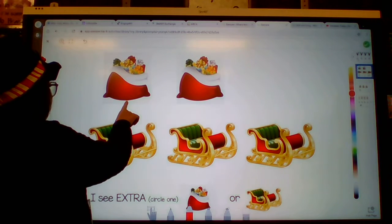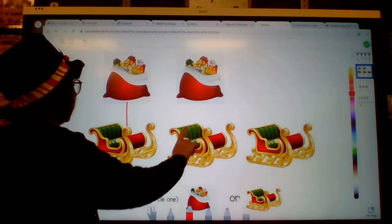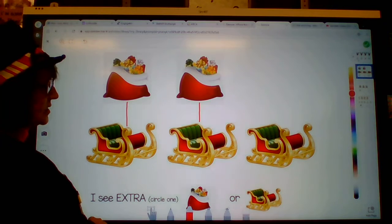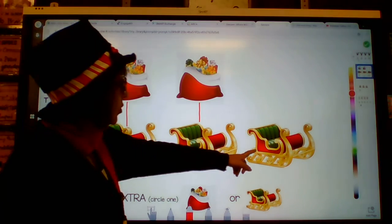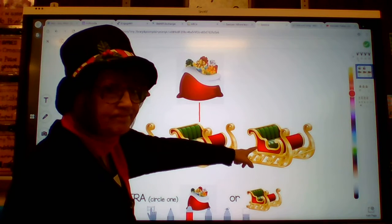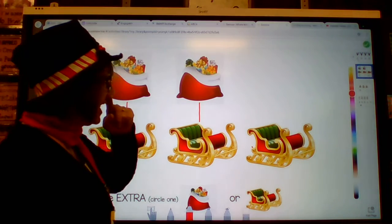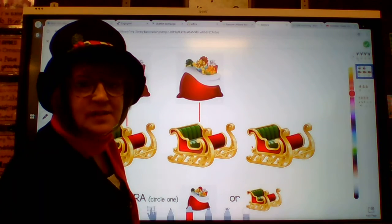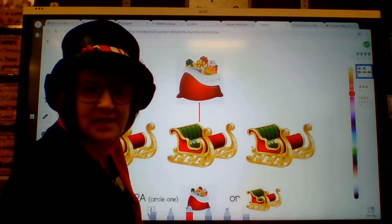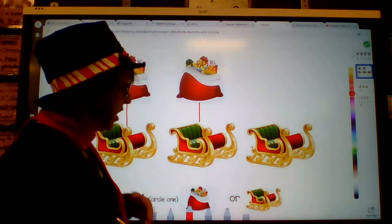So let's see. There's one sack of toys and one sleigh, one sack of toys and one sleigh. Does this sleigh have a sack of toys? No, it does not. We have one sleigh extra. When we have more than we need, we call that extra.